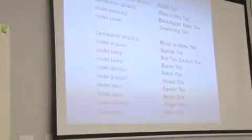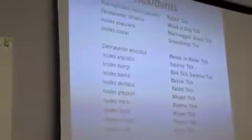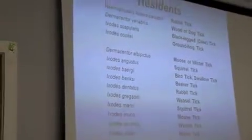So first of all, what have we got here for tick species? We are blessed with biodiversity of ticks. Most people say our biodiversity is going down. Oh, we're doing good. We have 14 species that are established here in the province. Established means that we've confirmed that we have all life stages, and if you go back to the same spot, you can determine which they are.